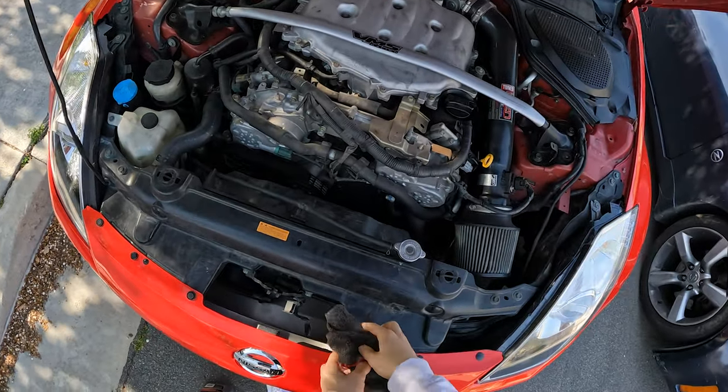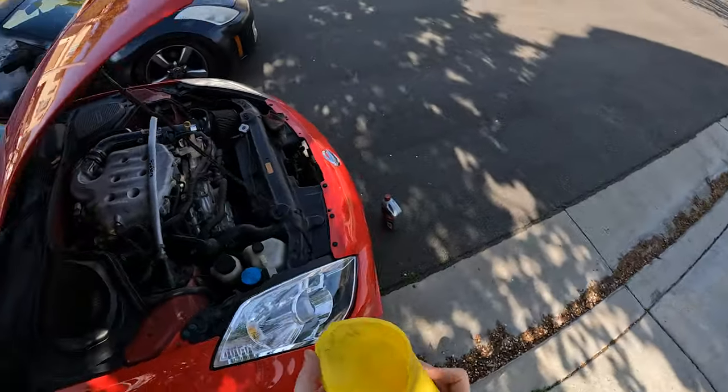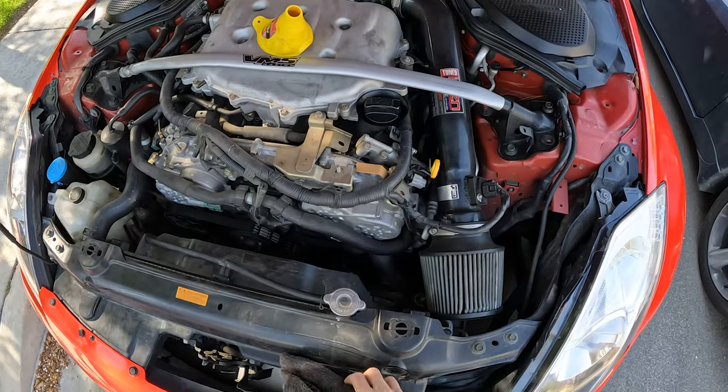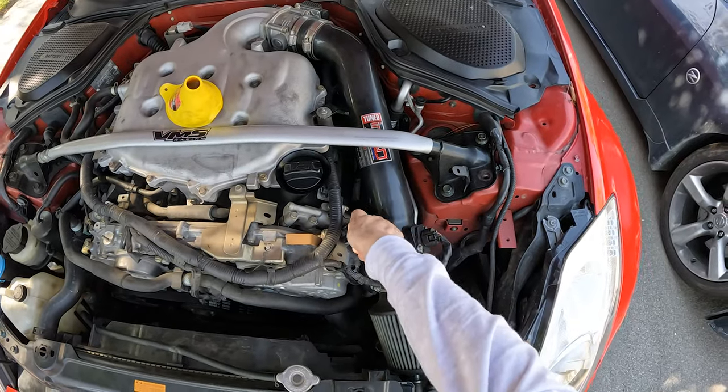This thing is so clean right now from that car wash yesterday. Usually I don't need my funnel, but when it's a full bottle like that, I hate spilling it, so. All right, let's check the oil here. It should be down about half of a quart.